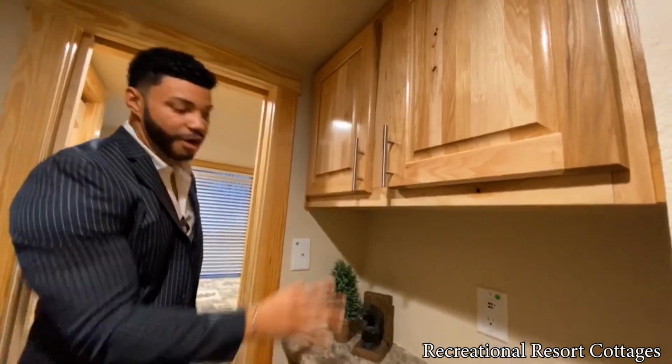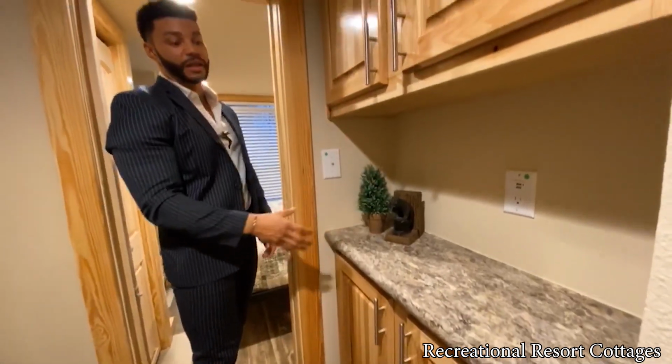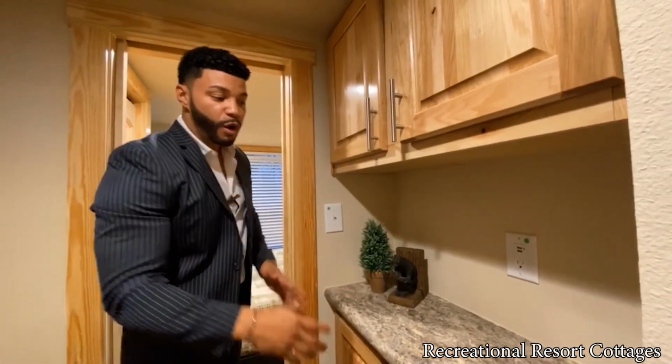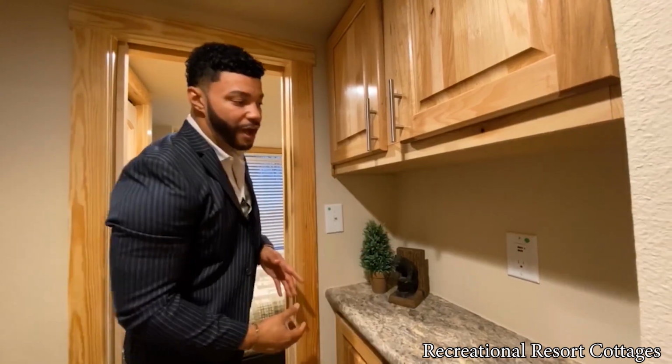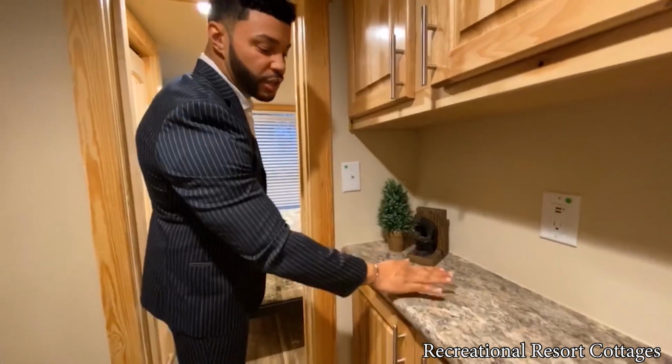But right here also, we've got the additional storage here in the hallway. This is great for a coffee bar, anything that you need. We've already got the outlets there for you, a couple USBs. This is great for if you need to charge your phone real quick. You've got the space to do it.